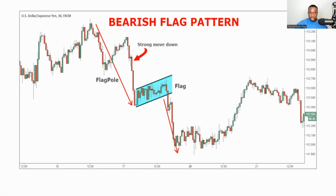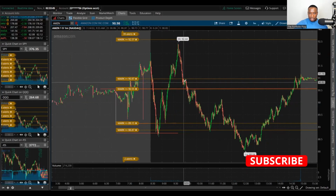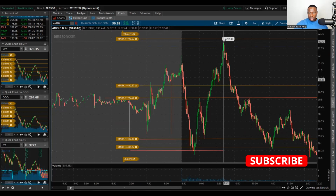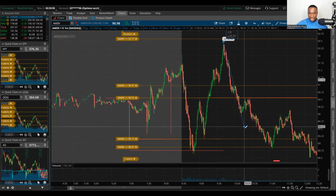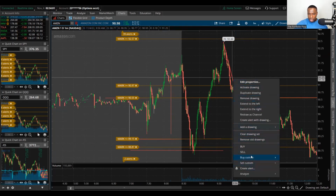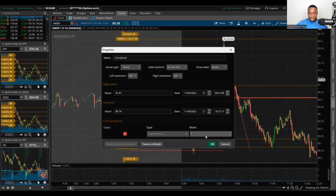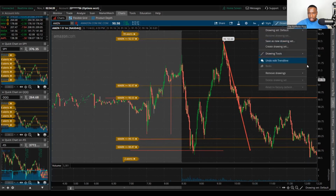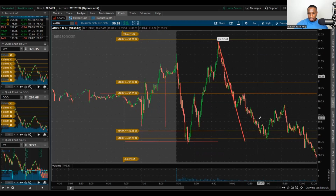I'm going to pull up Thinkorswim so you can see again. Right. So I want to draw it. So as I'm looking at Amazon, I'm starting to see this pattern. So Amazon, it got rejected up here, and I'm watching and I'm keeping an eye on it. And as I'm watching, let me make this a little bit bigger for you guys so you can see. Edit properties. I'm just going to make the width a little bit bigger so you can see. All right. So this is the flagpole. And then once it got over here, I noticed that's where it started flagging.